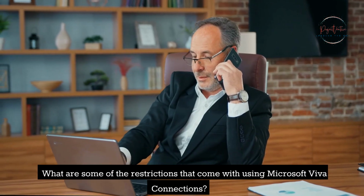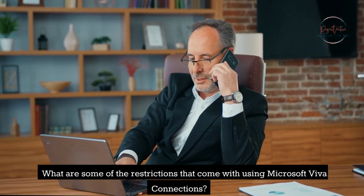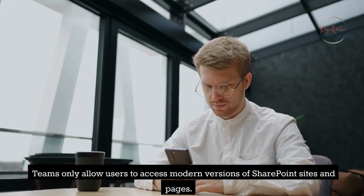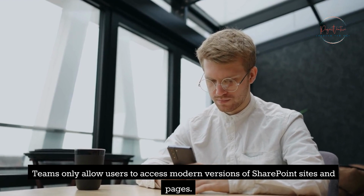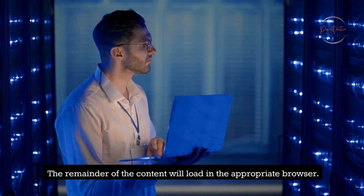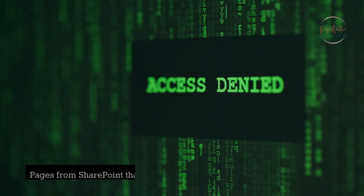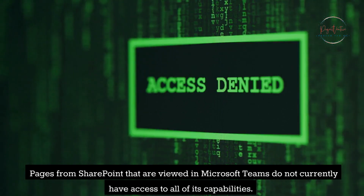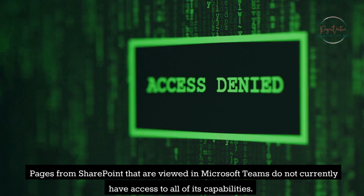What are some of the restrictions that come with using Microsoft Viva Connections? Teams only allow users to access modern versions of SharePoint sites and pages. The remainder of the content will load in the appropriate browser. Pages from SharePoint that are viewed in Microsoft Teams do not currently have access to all of its capabilities.